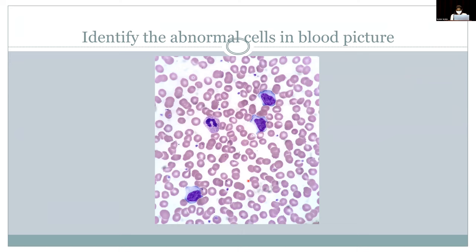So I think here I have to give the answer. So you see here these large... Can we ask the audience? We can ask. No, not the audience. The online audience has not responded. Yes, atypical lymphocytes, one person says. Yeah, that is the correct answer.